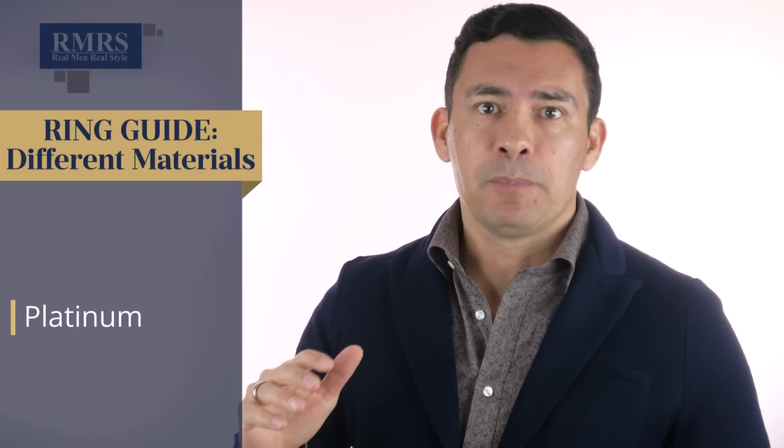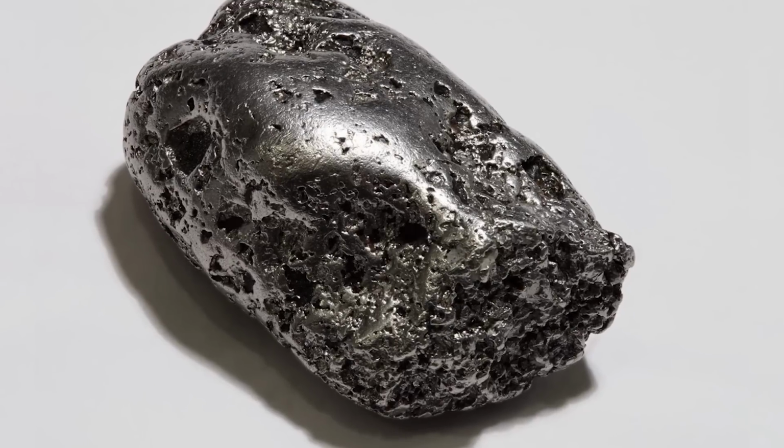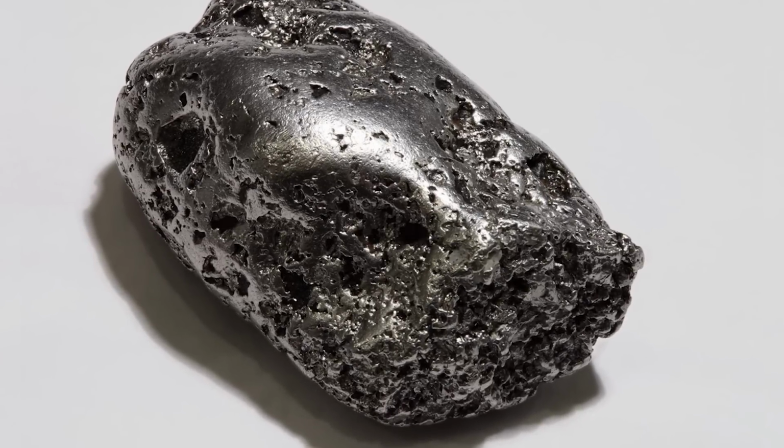Next up, we've got arguably the most luxurious metal out there, platinum. Now, a lot of people don't really go for platinum because it looks just like silver, so why would you pay the premium? And it's going to be a lot more expensive than silver. Really, it's because you're going to know. When you put on a platinum ring, you're going to feel the difference between silver. It weighs almost twice as much. That material right there, that element is much denser. So this is something, when you put it on, you're going to know.